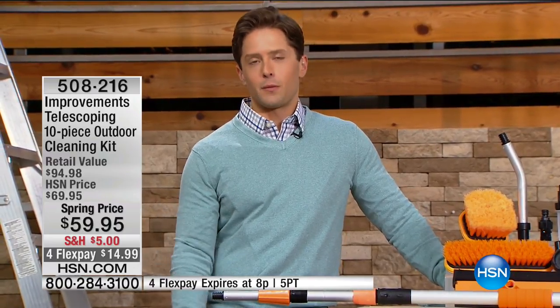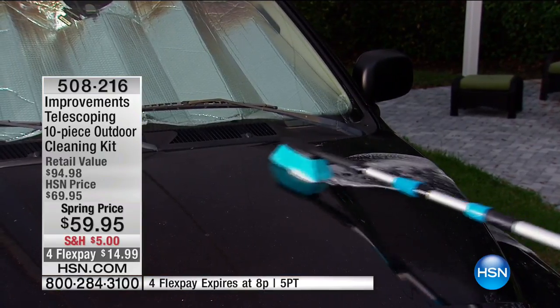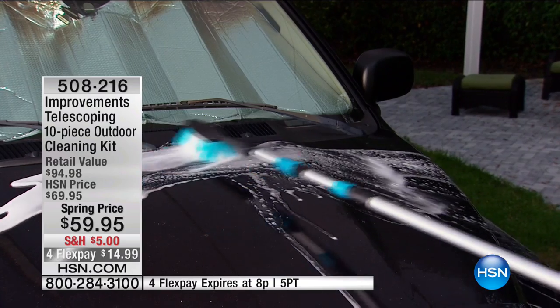You heard what Tim said about the windows. Now, personally, the best quote I could get for cleaning my windows was $8 a window, and I counted it. We were at over 30 of them. It was insane to think about what I would pay. This is an easy way to stay safely on the ground and clean every single surface of your home, and you see just how effective it is.